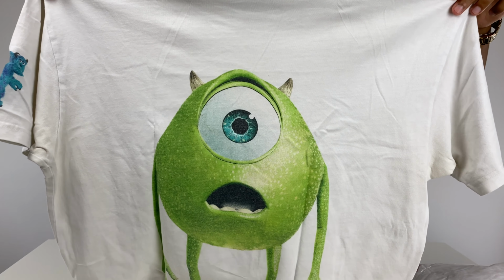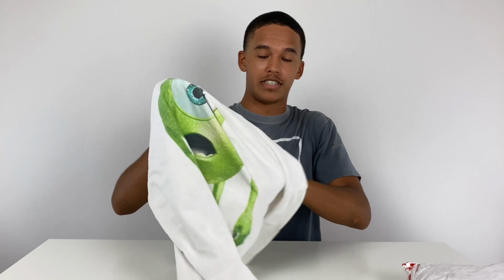And then on top of that, what sets it off to me, besides the huge back graphic, is this little Sully right here on the sleeve. It's just like such a dope little touch. Like, I've never seen this one before. So the second I saw it on Instagram, man, I hopped on it too quick. This one is fire. Colors are ridiculous, and I cannot wait to freaking wear this to Disneyland once it opens back up. Hopefully soon, but who knows.